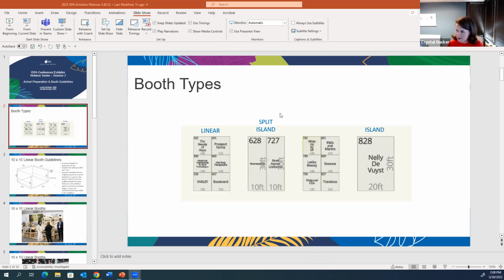And linear booths, as you can see here, we've got 6 linear booths on the left side that are all 10x10s. And next to those linear booths, you'll see an example of a split island booth. And a split island booth, each brand within a split island booth has open corners. They have 2 corners, and then they have a shared back. And then on the far right, you'll see an example of an island booth.